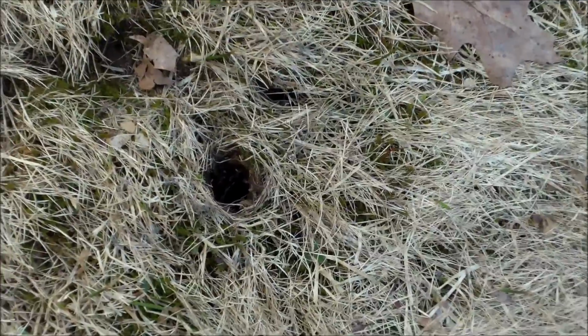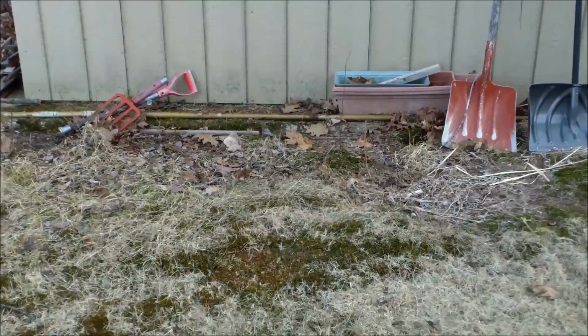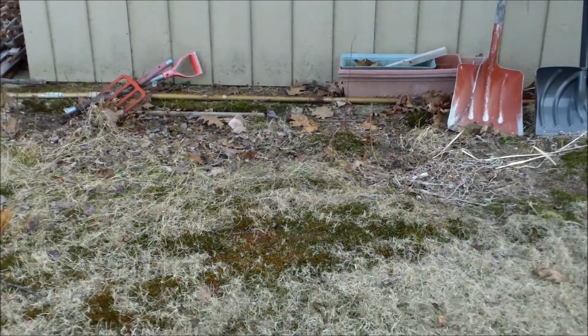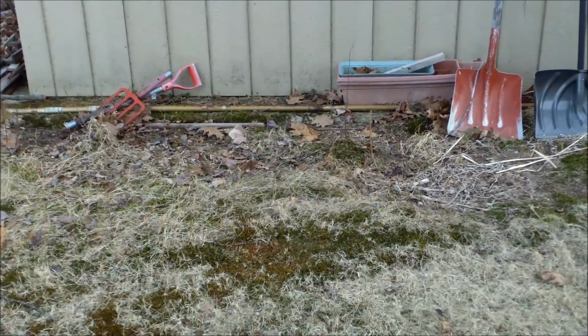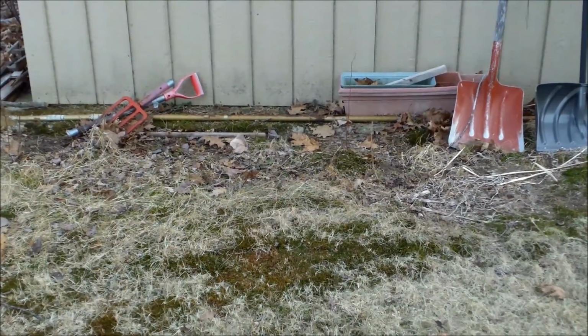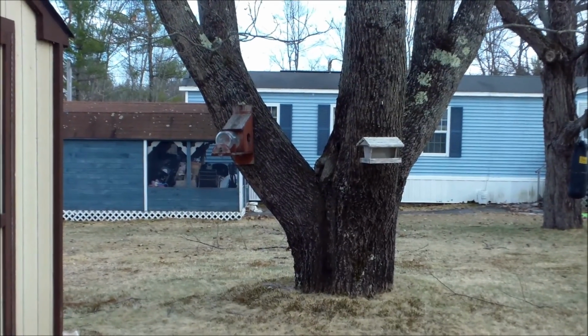I am seeing lots of these little holes all over the yard, though. It doesn't look like anything right now, but this is where my lilies come up. Well, one of the places my lilies come up. I've said repeatedly that I'm really bad at favorites. Lilies is not one of those cases. Lilies are my favorite.